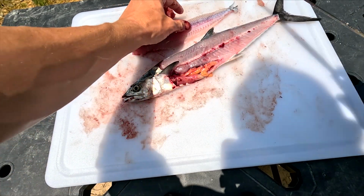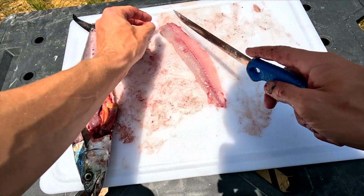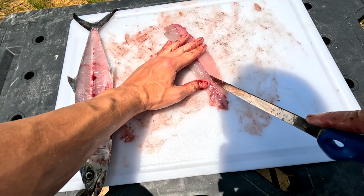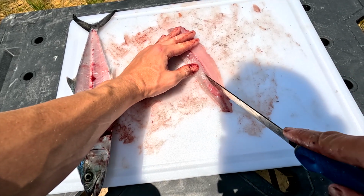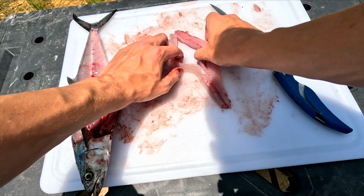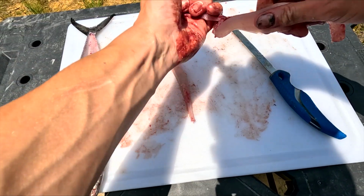There you go. So from here you can go ahead and cut the bloodline out. It's just one long cut on either side of that line you see right down the center of the fillet. What this is going to do, it's going to keep that meat from tasting really fishy. If you like that, you can keep it in, but I'm making fish tacos today, so I'm going to cut it out and get these two little fillets just like that.